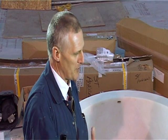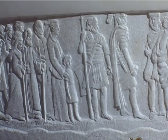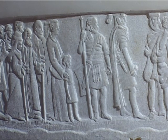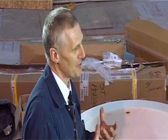I've tried to depict people coming down to be baptized by the objects that they carry. So there's all these little stories that are there to be looked for in the frieze, and I think it'll be a fantastic teaching tool.